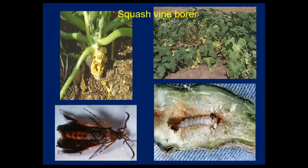Okay. Another one is squash vine borer. And I just noticed I've gone, I know you guys told me you quit at 11:30. Do you want me to go on? Or do you want me to go ahead and stop here?